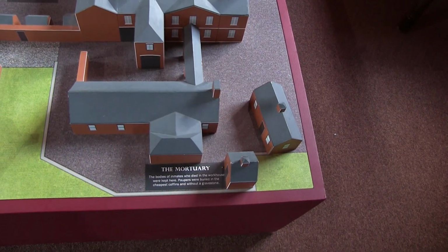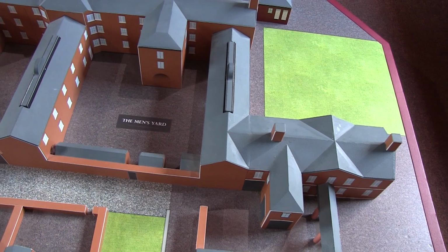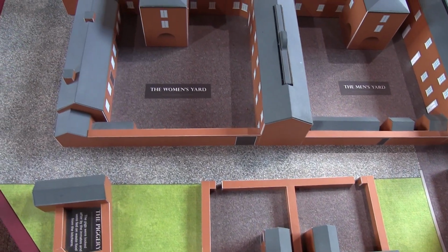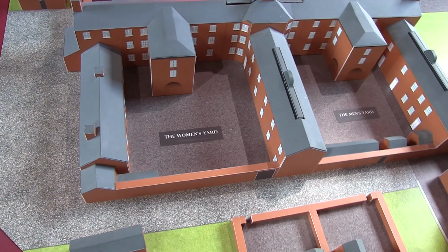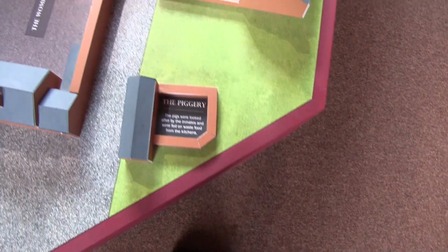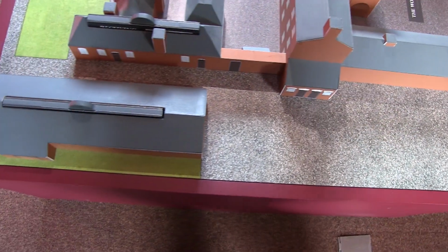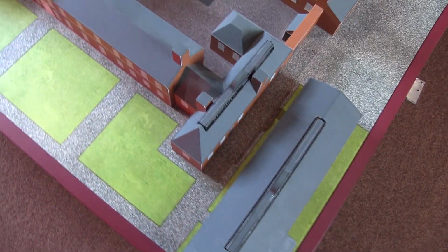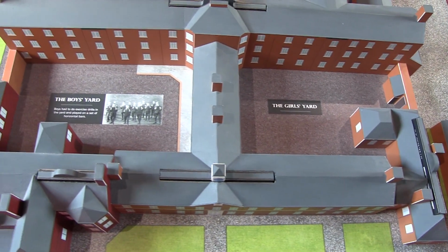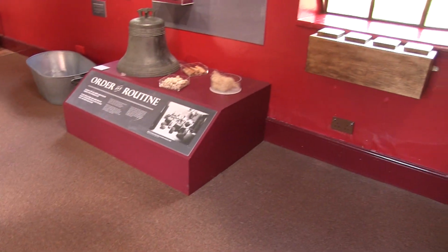Ooh, the mortuary. I bet that was busy. The men's yard. Oh, of course it was all separated then, wasn't it? No fraternising. The women's yard. The piggery. Not my foot, that's the piggery. Oh, girls and boys were separated. Order and routine.